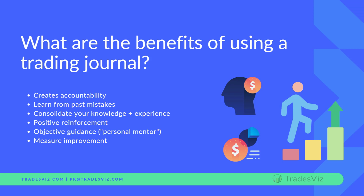And of course, the final main reason is that it can be used to measure your improvement. If you're following a guide, a book, a mentor, or a particular strategy, a journal is the only objective way to measure how much you've done. And it's not just looking at the P&L curve. There's a lot more to trading analysis and trading performance analysis than just looking at your P&L curve, which we'll be looking at later when we explore the features of TradesViz.